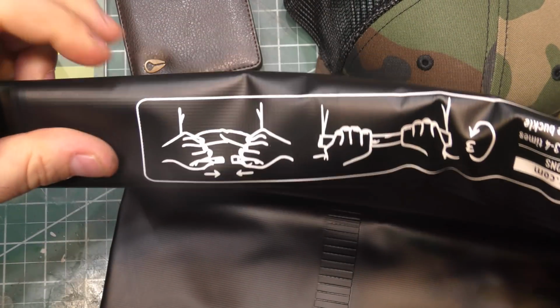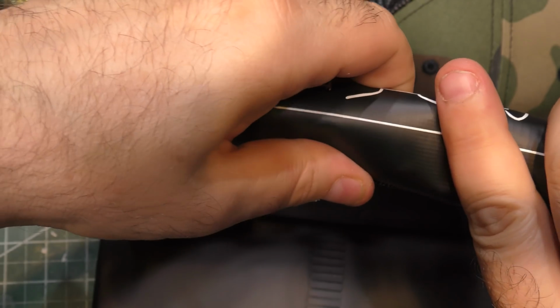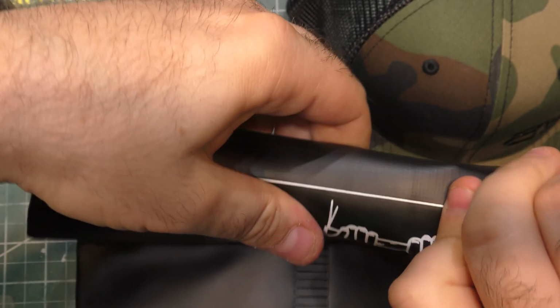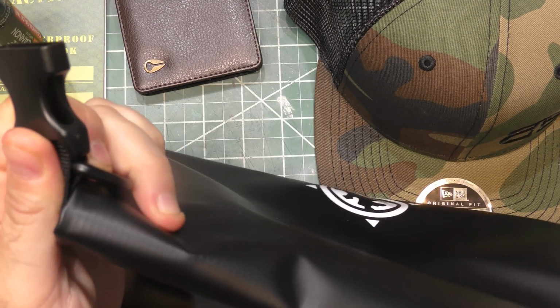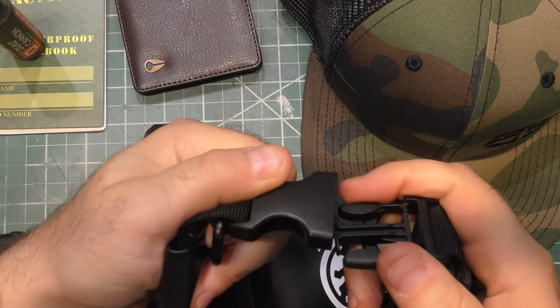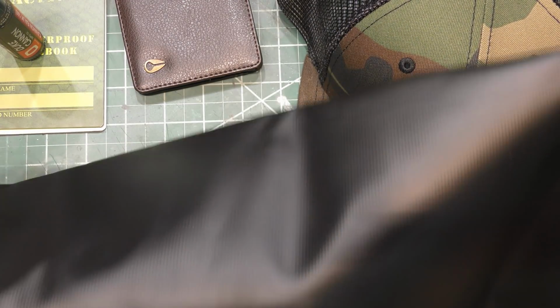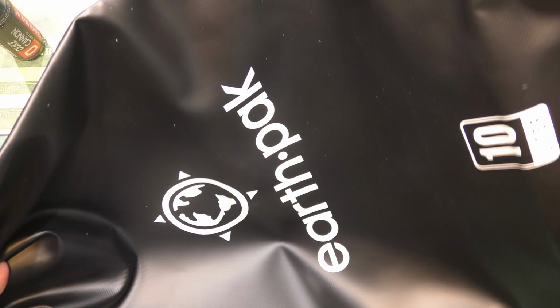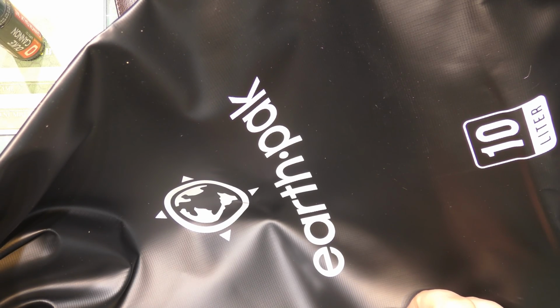Then you use these little things. The more you fold it over, the more watertight a seal you have, because there's less of a chance of leakage. And it keeps whatever you put in here perfectly dry, if you do it right, indefinitely. They come in different sizes.